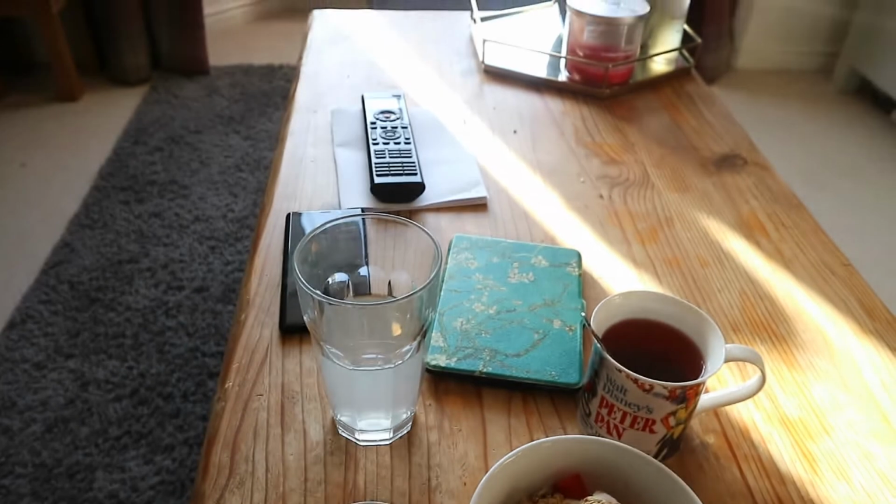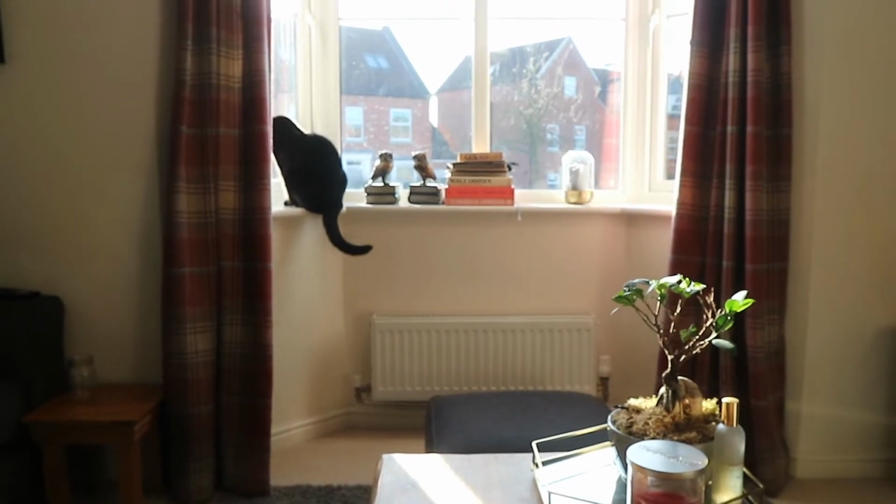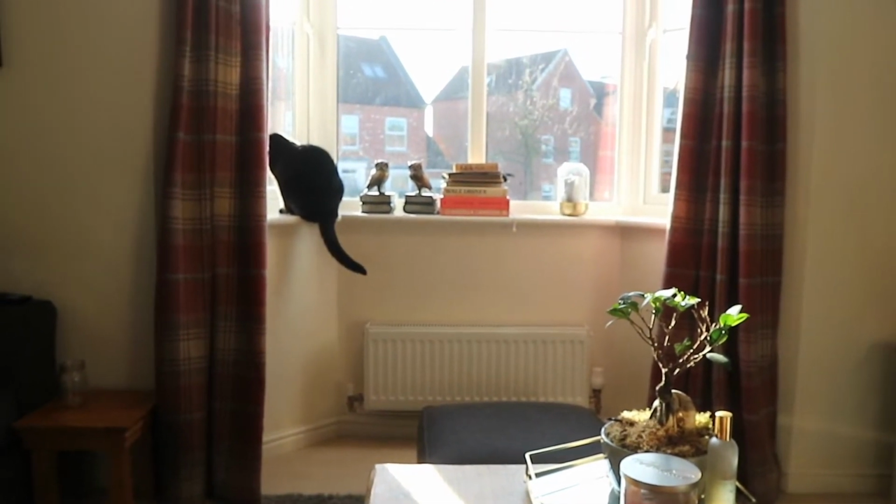See that cat? See the shadow? Seen the shadow appear? Cat. Oh my gosh. We cleaned those windows. Well, okay, I say we. Ben cleaned that window yesterday.